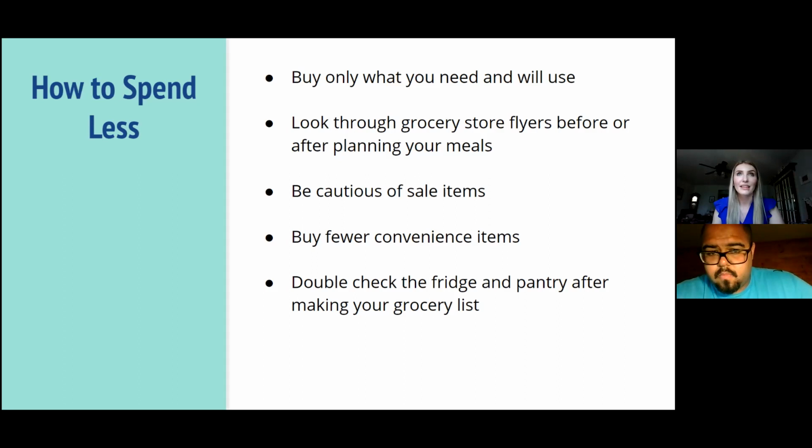And another thing that grocery stores do, there's lots of convenient items, and those can sometimes be more expensive. So you need to be a little cautious when you are buying convenient items, especially if you're just doing it because you don't need them. Like if you need pre-chopped vegetables because you can't chop them yourself, obviously go ahead and buy those vegetables. But if you're able to do it yourself, you're going to save money in the long run. So if you're able to shred your cheese, buy a block of cheese instead because it's going to be less expensive than shredded cheese and things like that.